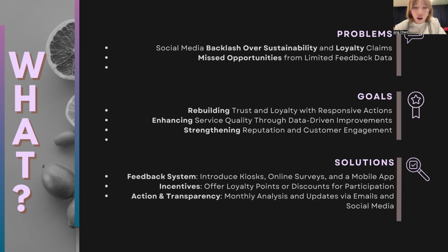To address this, we will implement a feedback system with kiosks, a service, and an app, with incentives like loyalty points. Feedback will be analyzed monthly and updates shared by email and social media. This will rebuild trust, improve service quality, and its reputation by showing customers their voices are heard.